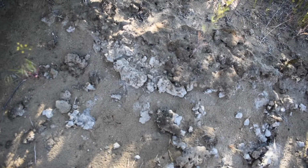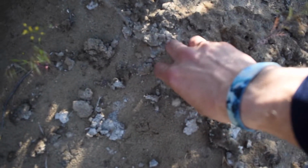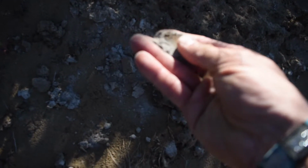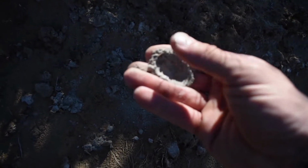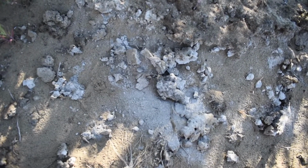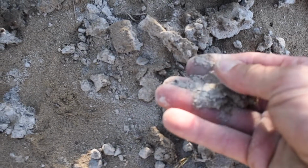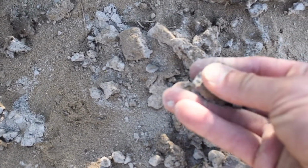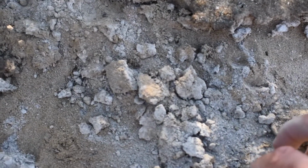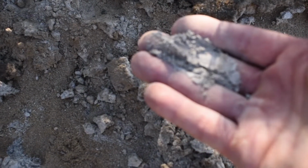Just under the surface here, there's this light gray layer. And I'm almost willing to put money on it. This is Mount St. Helens ash. It's very fine. Very fine. Almost like it turns into a very fine powder. You can see how it just crumbles up. Light gray. Don't know what eruption that was, but very cool.